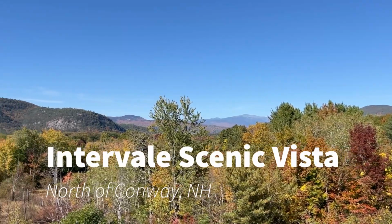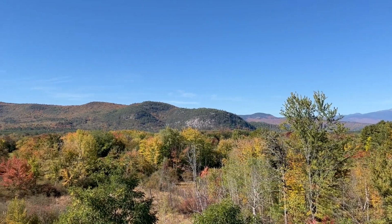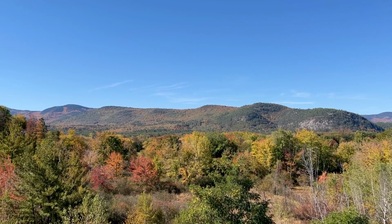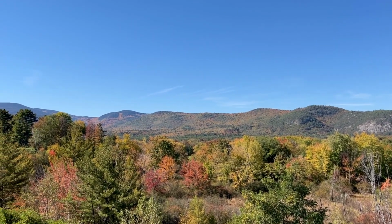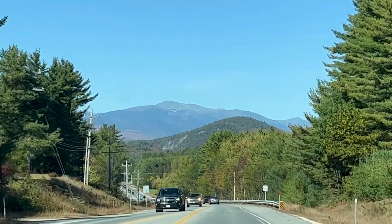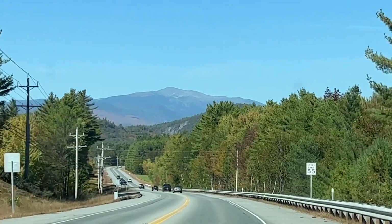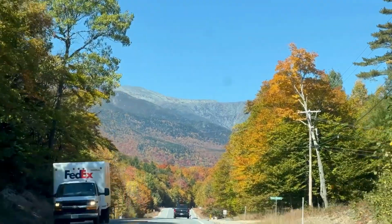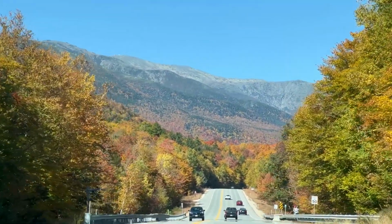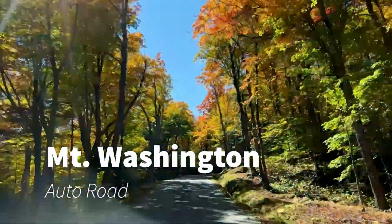In Conway, we stopped and took in some views and enjoyed an afternoon snack as we headed towards Mount Washington a little bit further north. North of Conway, we started to get our first glimpses of the Presidential Range, part of the White Mountains with some of the highest peaks in the area. And finally, we were on the auto road heading up towards the peak of Mount Washington.